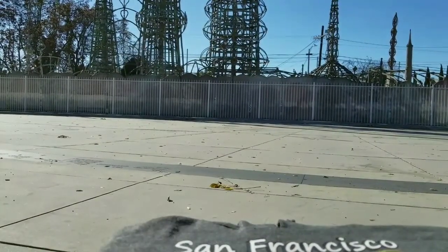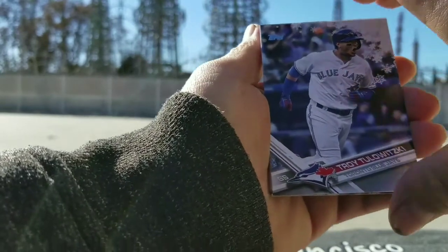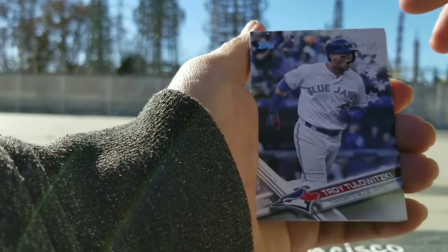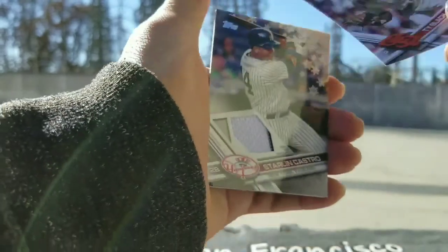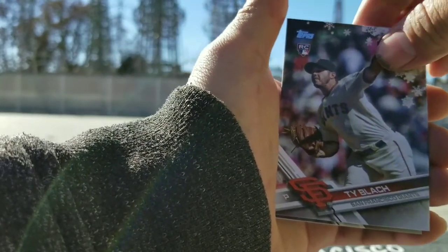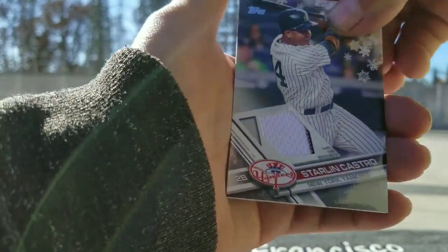Our last pack. It's got to be a Judge in here. Come on, Judge. Come on, Judge. Or how about an auto, huh? That'd be even better with the Judge. Okay, Troy Tulowitzki, Blue Jays. Chris Sale, Red Sox. Give me an auto. Ty Blach, rookie card. Starlin Castro. Whoa, check this out.